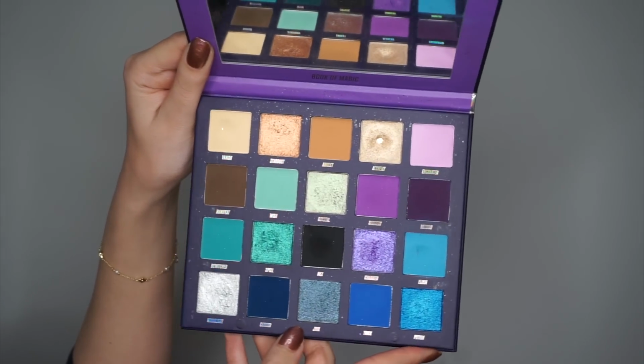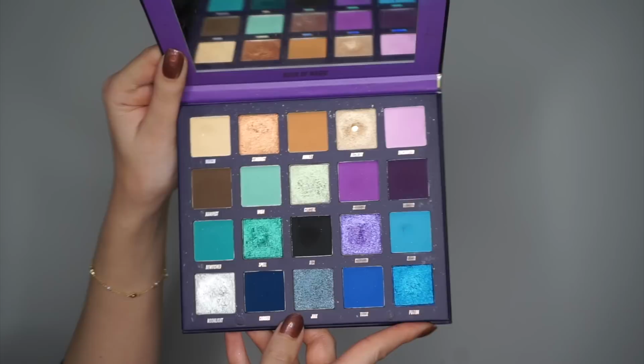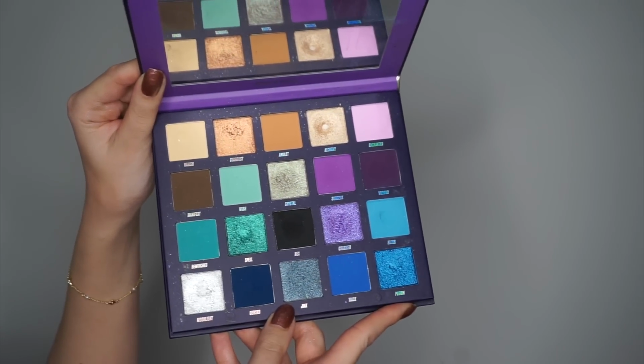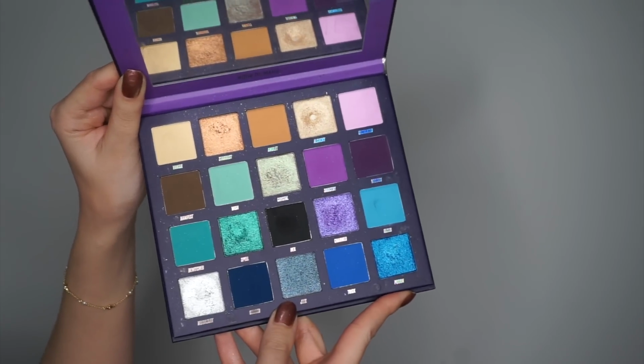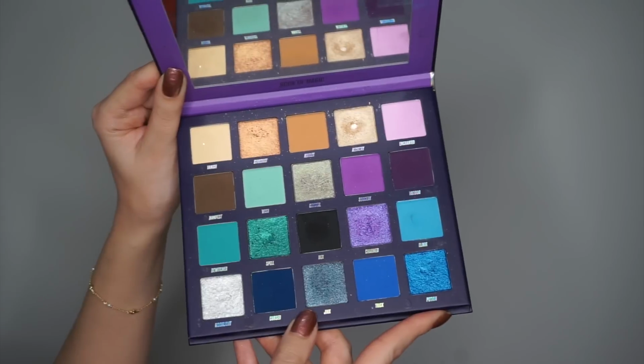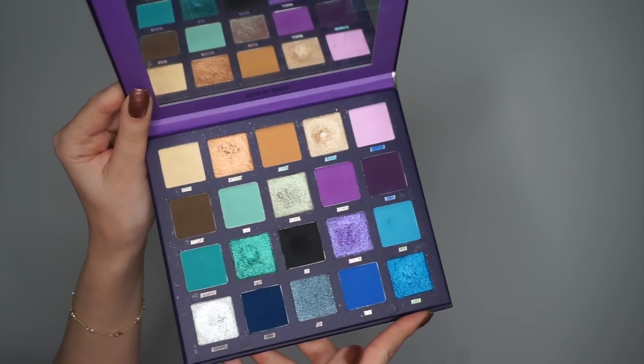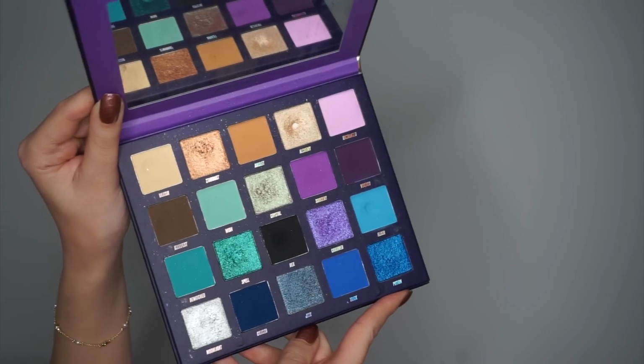However, I did pick it up on eBay, again, basically brand new. I think it was swatched and that was it. I do kind of regret it a little bit though, because it's just not my color story. It has a lot of blues and turquoises, which are kind of my least favorite type of blue. It also has a lot of deep tones, which again isn't my favorite.